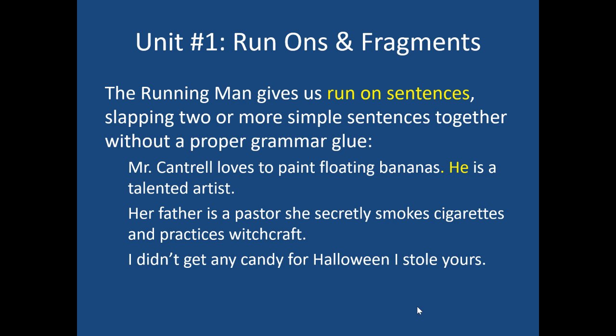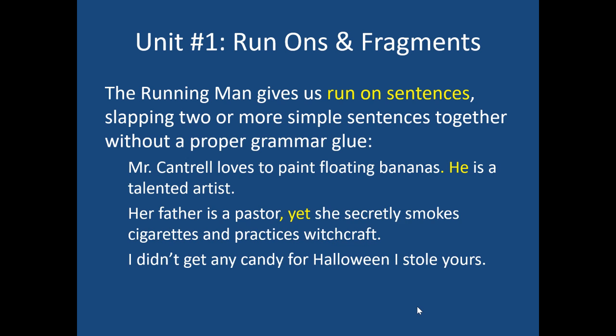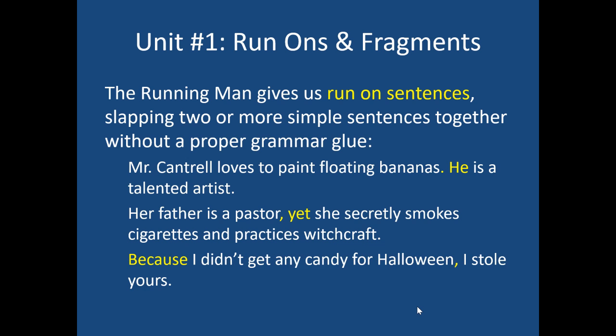Her father's a pastor. She secretly smokes cigarettes and practices witchcraft. Well, I could certainly make these into two separate sentences. I could also make it compound, comma, yet she secretly smokes cigarettes and practices witchcraft. I didn't get any candy for Halloween. I stole yours. Classic run-on. Another way of solving this one is to maybe make the first part, as we're going to find later, an adverb clause. But maybe a word like "because" might be a nice way of easing into this. Because I didn't get any candy for Halloween, I stole yours. The punctuation there might be a little off for you, to say the word "because" and then put a comma after Halloween, but we'll get to that eventually. But just trust me, that's one way of fixing a run-on.